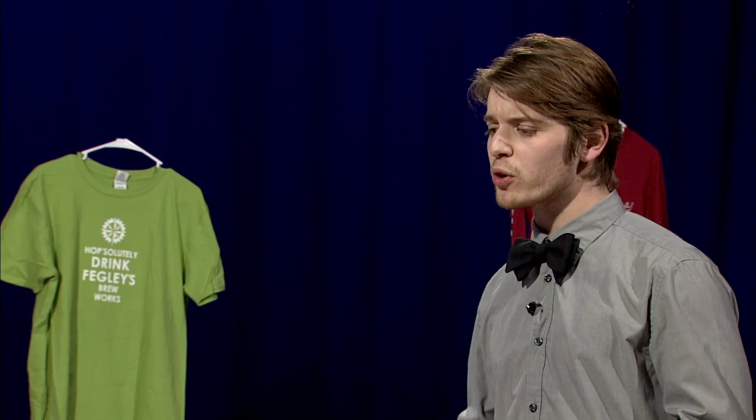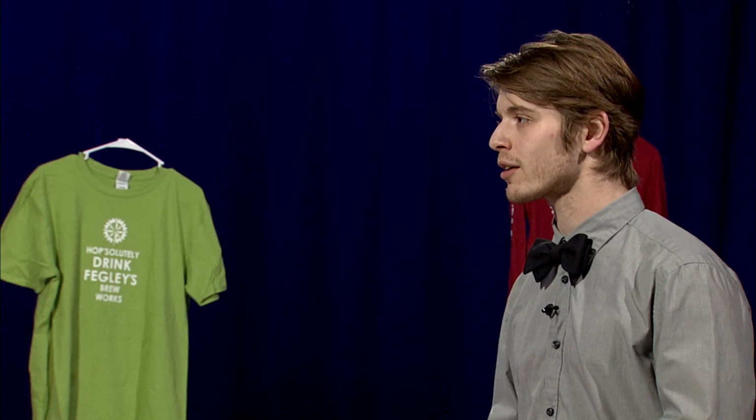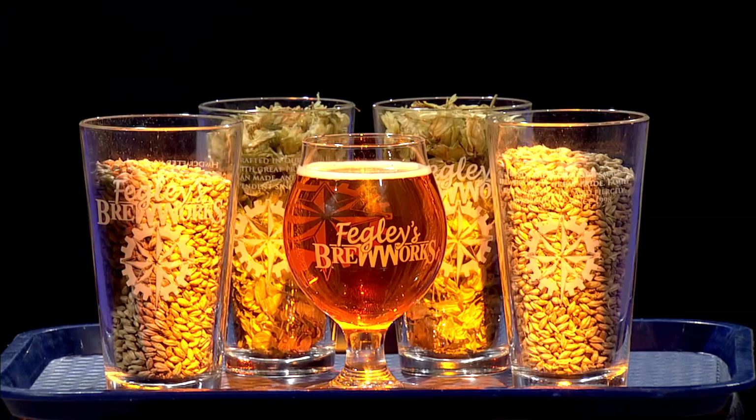So what is a type of beer that is commonly brewed at Brewworks? Our triple IPA, Hopsalutely, is our number one seller. I actually did a showdown in Philadelphia, and they love Hopsalutely down in Philadelphia. Unfortunately, I didn't have Hopsalutely as one of the 3 beers that I brought, and I was on the wrong side of an angry mob.